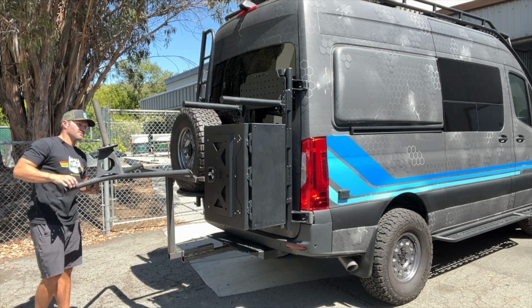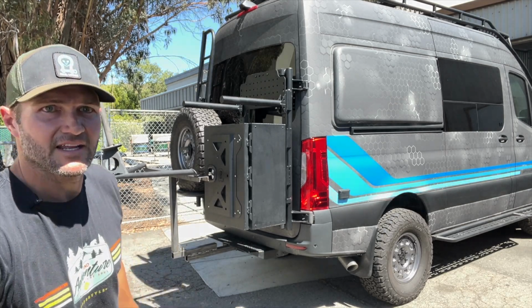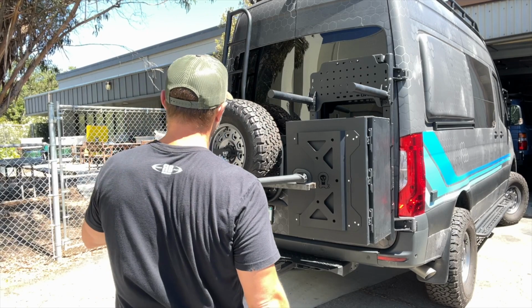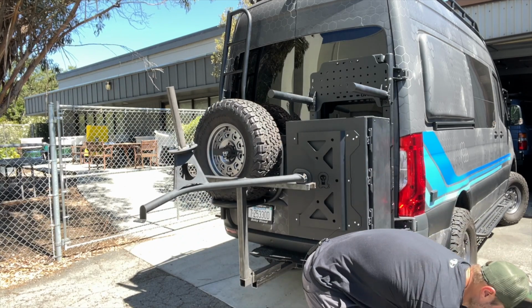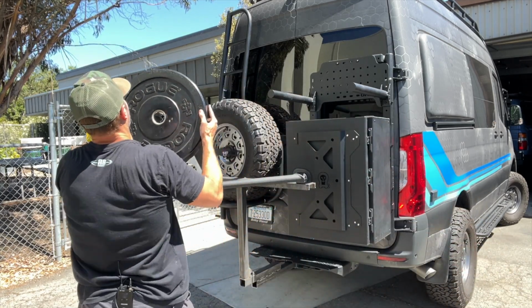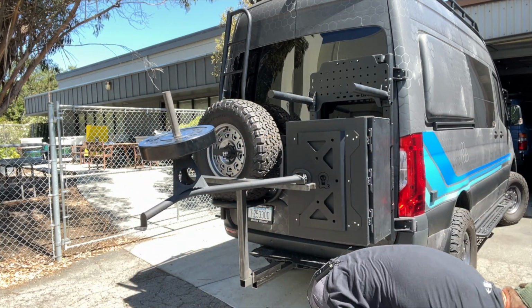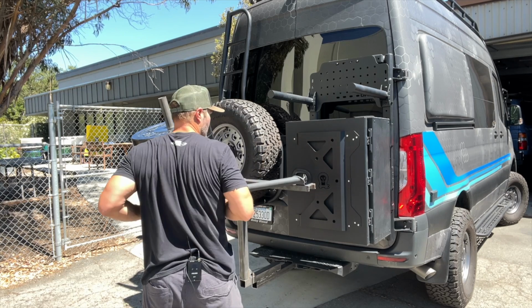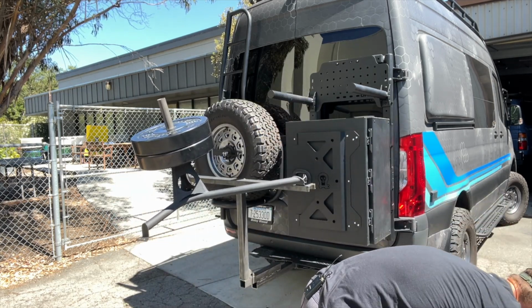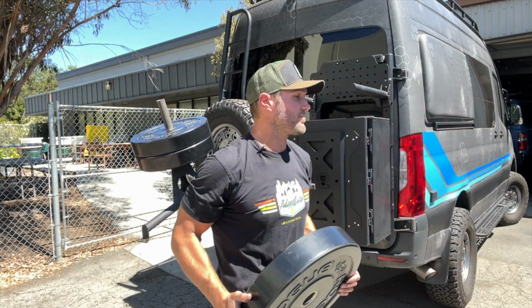Just already you can see how bouncy this is. I don't know how well that's going to fare. All right, here we go. So we've got the carrier, we've got this thing, which again, probably 3 pounds. So we'll spot this carrier 3 pounds. The first 45-pound plate going on. Next 45-pound plate. Next 45-pound plate.